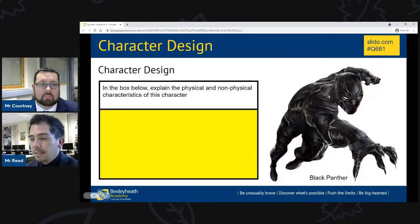And also looking at character design. So with comics, if you're designing an interactive product, we look at building character designs. If we're making a story of some kind, how do we develop a character? How do we do this in a range of contexts? So one of the key things we look at is how do we define a character in terms of their physical and their non-physical characteristics.